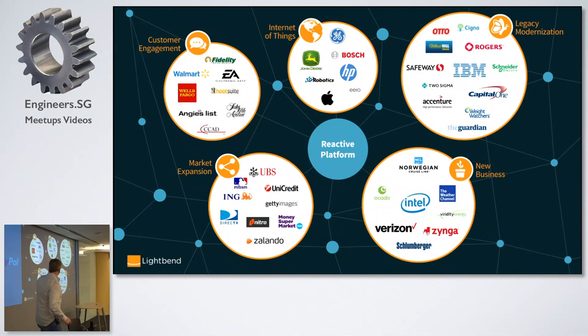And then new market expansions. This is usually taking some platform and making it available to a new audience, like DirecTV. This is when they launched their service for iPhone and iPads. Previously it was only available on the set-top box. Obviously, that's an American company, so you probably don't know much about it here.